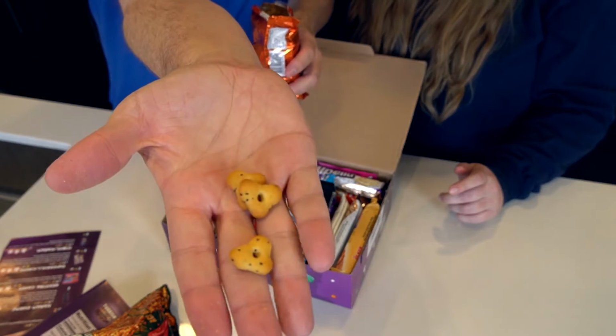They kind of look like those oyster crackers you put in soup. You know what this looks like? This looks like a fidget spinner or something. It's a fidget spinner oyster cracker. All right, down the hatch. I didn't taste any pizza at all, to be honest. Not really. I guess I tasted a very mild pizza flavor, but it's pretty mild.